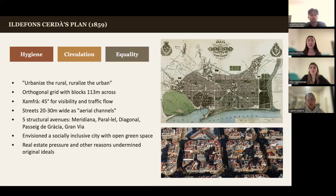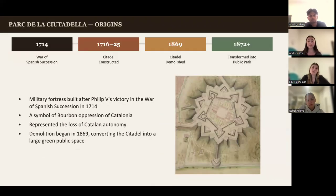And in addition, there was a big rise of the bourgeoisie, with increasingly wealthy merchants and professionals moving out of the crowded medieval center into the Eixample.